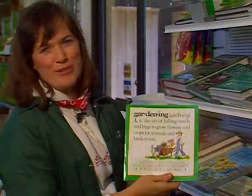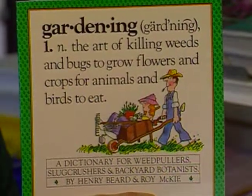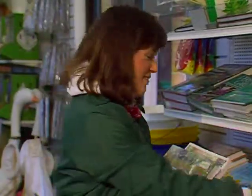If you're a gardener with a sense of humor, this book is for you. I have this one at home in my own library. It's a gardener's dictionary, and it has some very humorous definitions in it that I think will keep you laughing through the hottest of seasons.